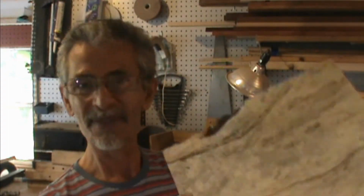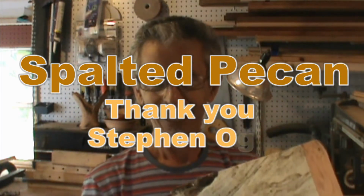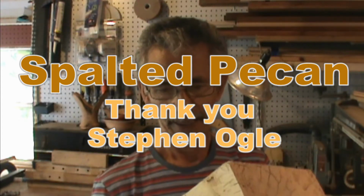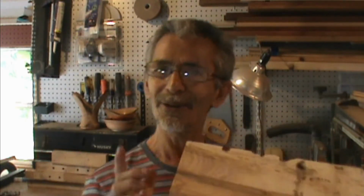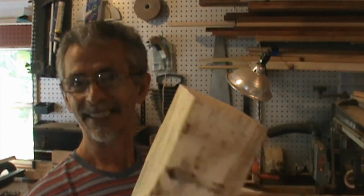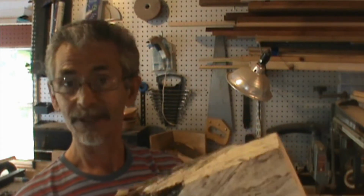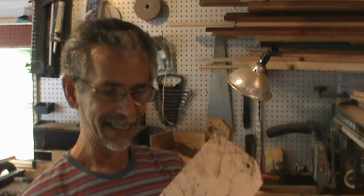I haven't done anything in pecan. This is probably the first named wood that I've ever gotten. Just a beautiful piece. I look at this, and it's like I've got the biggest challenge in front of me, because I don't know what to turn. I know he's expecting something nice out of this, and I want to do this beautiful piece of wood justice. And I don't think I can. I don't think I can justify such a nice piece.